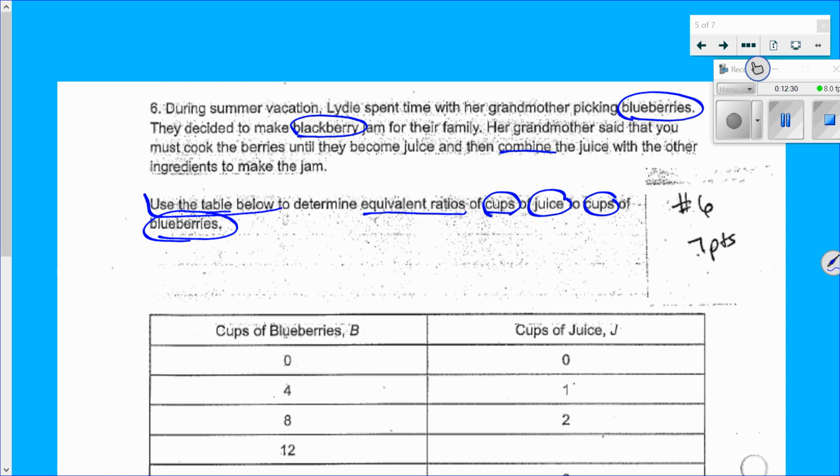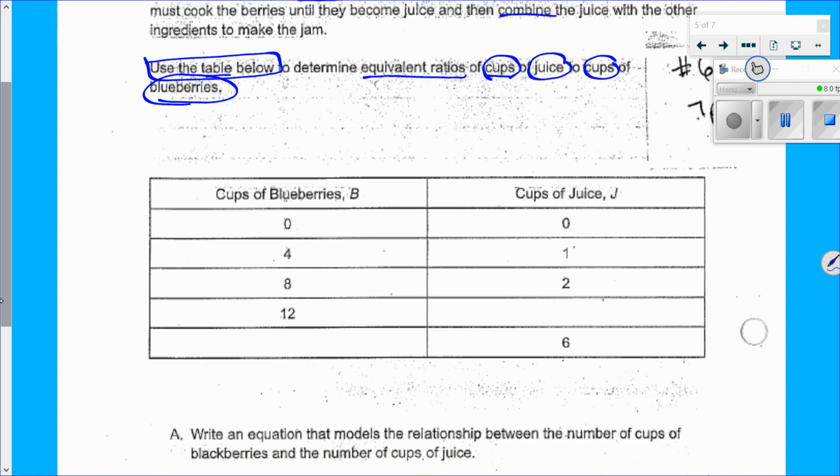So here's our task. We need to use this table. So they gave us the blueberries and the juice. One difference, we have not done a whole lot where we started you with the 0, 0 in a table. Just be aware of that in just a moment. The rest of it kind of makes sense because here I was going up by 4, meaning on this side I was going up by 1. So our next entry could be 3.